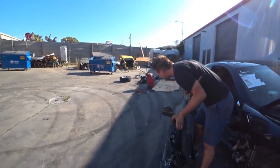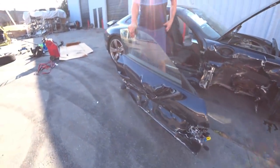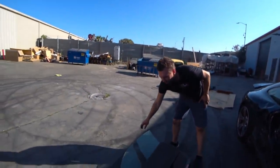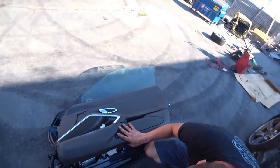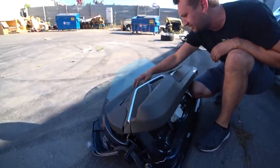This door doesn't cost a lot of money. I'm surprised. An older Porsche costs more than this one. I hope the door panel is gonna be good. Let me take off the door panel first. I wanna save the door panel.